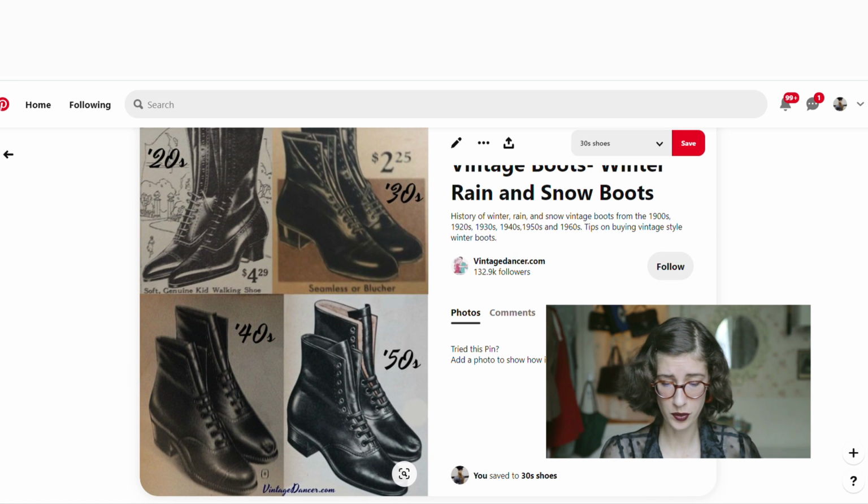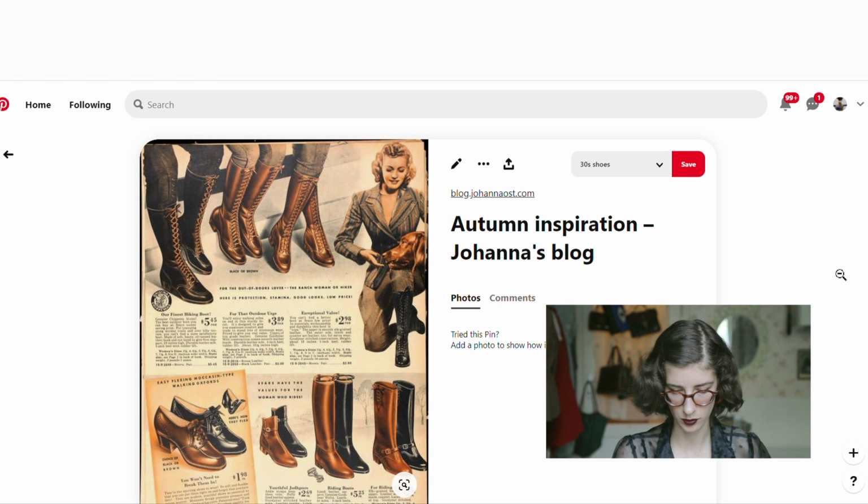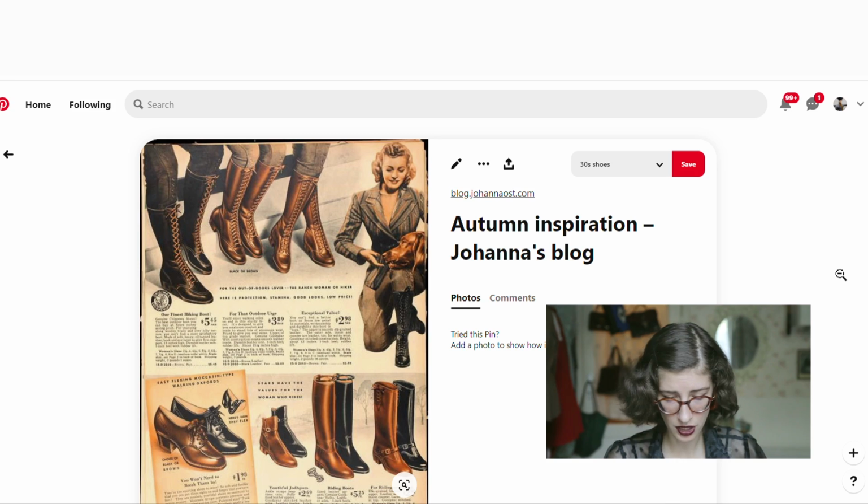You can also have some boots, low-heeled boots. As you can see, they were popular throughout almost most of the decades, they look pretty much the same. Here's some other boots that you can wear for autumn or winter, looking pretty cool.